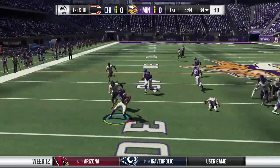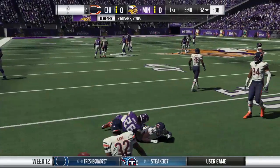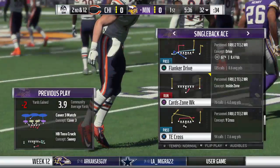A first down carry for Henry. And he'll lose yardage. Brought down at the 32. That's going to go as a loss of 2, and it'll be second down.